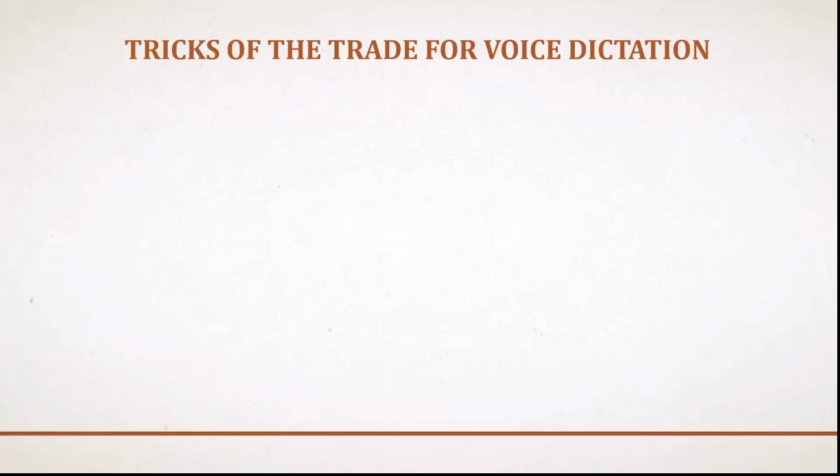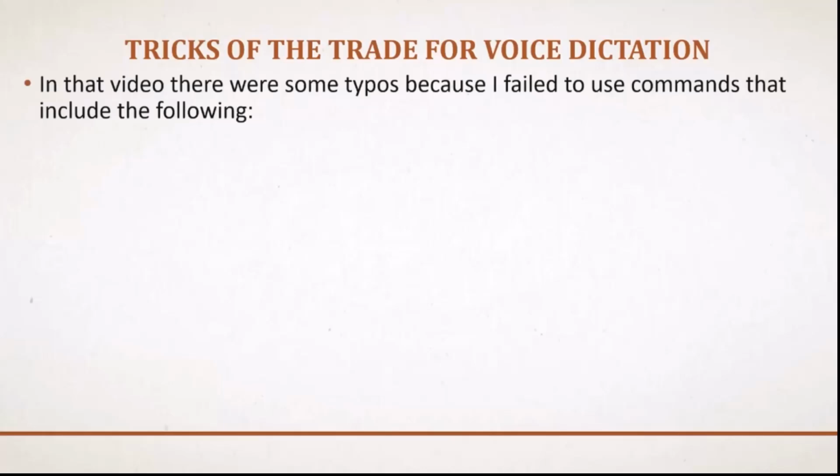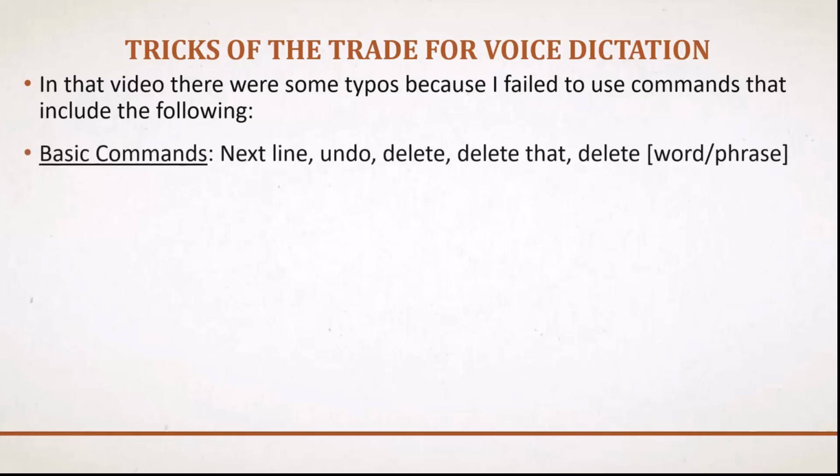Okay, so there are some tricks of the trade when using voice dictation. In that video, I'll admit there were some typos because I failed to use certain commands that would help. And these include the following. They are what they call basic commands. So sometimes it's helpful to say words like next line, undo, delete, delete that, or delete and then specify the specific word or phrase you want to delete.